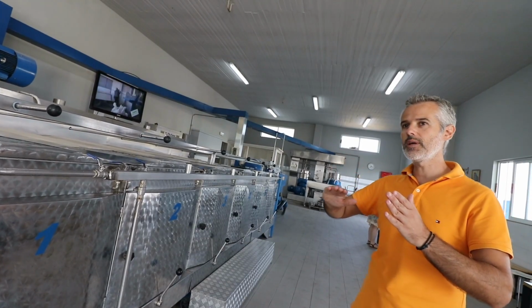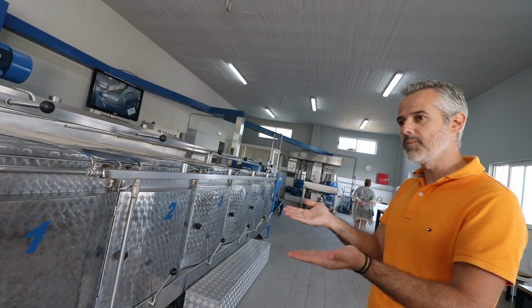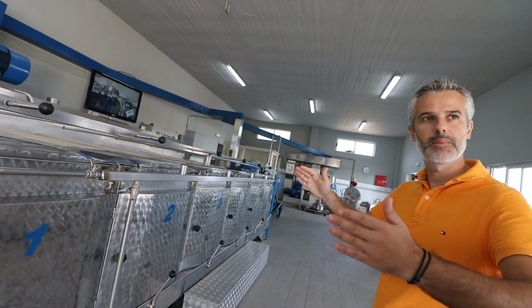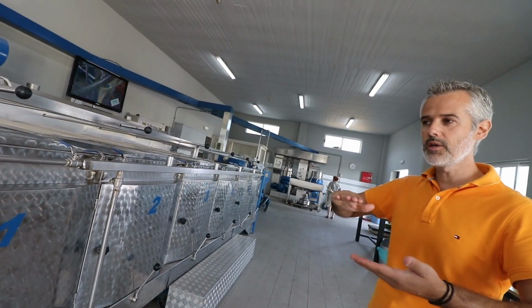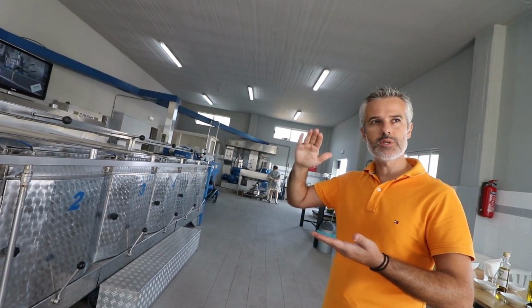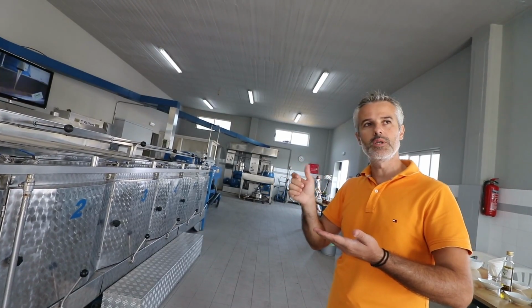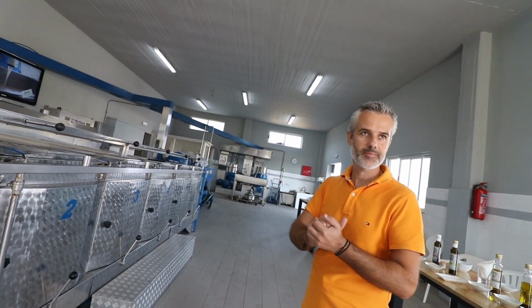This is the longest stage of the production. It will stay here to warm it a little bit. Every tank works like a big water bath, like a big bain-marie, at very low temperatures. The highest temperature we are using is 27 degrees Celsius. It's called cold extraction. If you produce olive oil at 28, 29 degrees and lower, it's called cold extraction because you don't spoil the quality of the oil. All the antioxidants and the flavors are still inside.